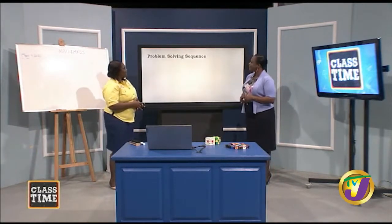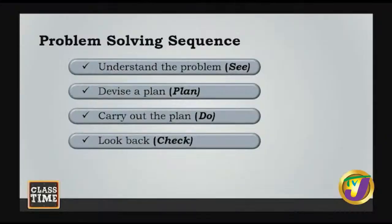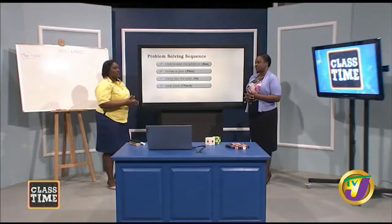Let's move on. So our colleagues before would have been looking at a series of problem solving lessons. So let's just recap what the problem solving sequence includes. George Polya came up with this strategy sequence. We have to understand the problem, see what the problem is talking about. We have to devise a plan, know what to do to solve the problem. We have to action that plan. And then look back to see if the problem that we set out to solve in the first place was actually solved. So you don't just get a problem and then start solving. We try to follow the sequence.